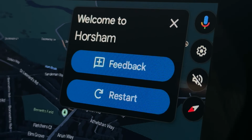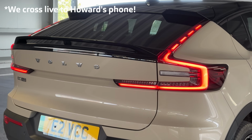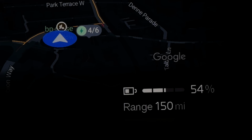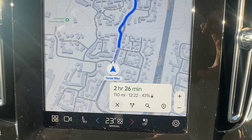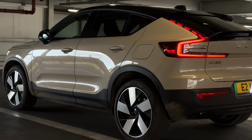It's a budget thing. And now we have arrived in Horsham with some very interesting news. The first is that this car now says I have 54%. When we started, it said I'd have 40% when I got here, so it's gained, I don't know, 14%. Now it's saying range is 150 miles, and that means I could get back on a single charge.